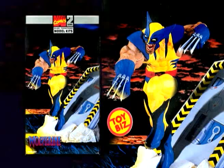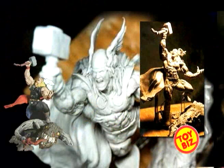For Toy Biz, we did a couple snap together kits, a Wolverine, a Thor, and we've worked on a few action figures and video game stuff as well. Back in the day, they needed these maquettes to scan into the computer to animate in the video games. So me and Jared would sculpt these maquettes for some big-time games like Oddworld, Abe's Odyssey.